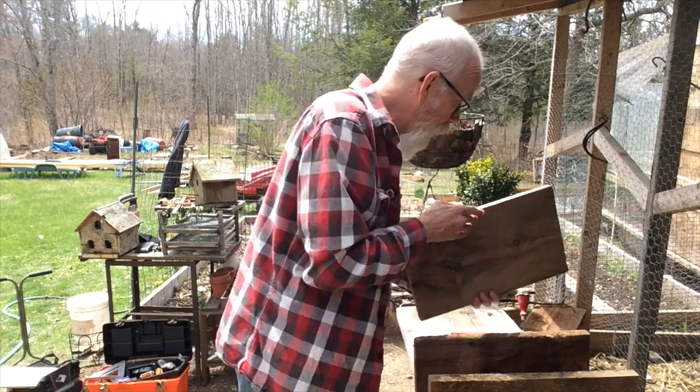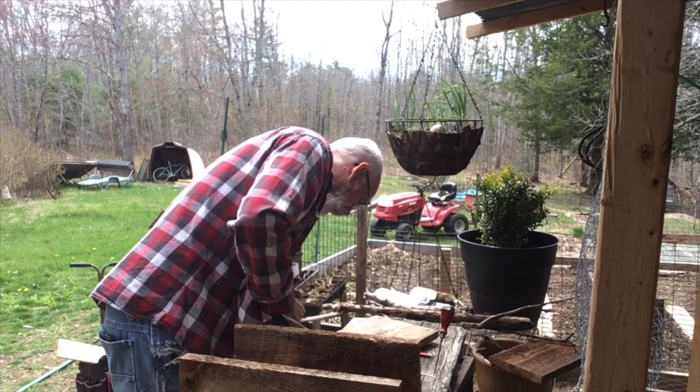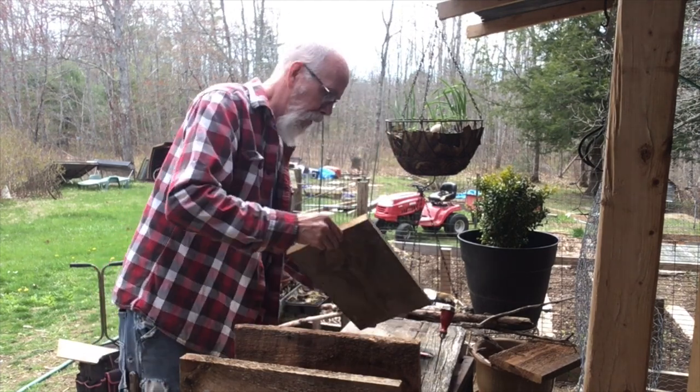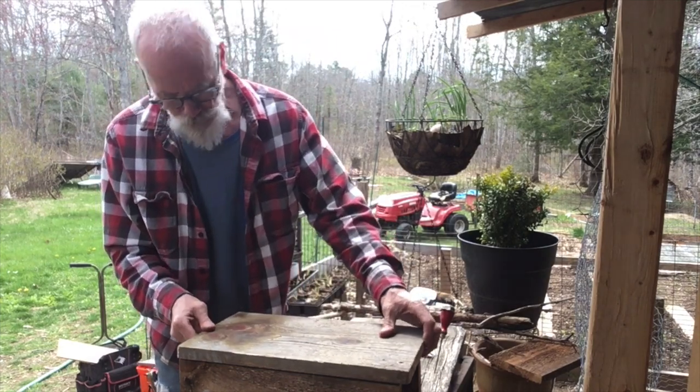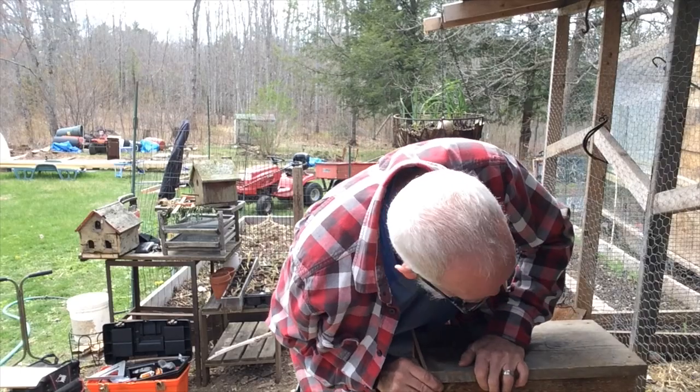All right, so now we're just going to hot glue this one on here. We're going to peg all this together later on with dowels, so I'm not too worried. I just got to get it to stick enough. Yeah, there we go.